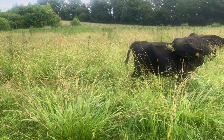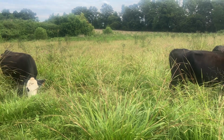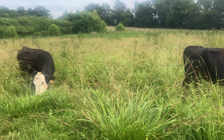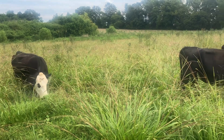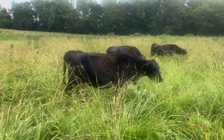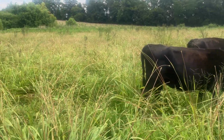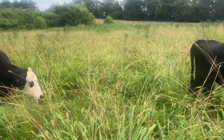Hey, Josh Tigg, Running T Farms, morning cattle move. Had quite a number of people yesterday after I posted the video of us starting to graze this eastern gamma grass. Wanted to see what it looked like post grazing, so I just moved the cattle this morning. I'll get a shot here of what this looks like.